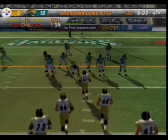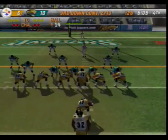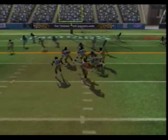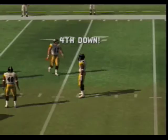This is the 10th play of this drive. Down inside the 15. Jacksonville goes with a four-man front. Throwing. Fourth down now, so they failed to connect on the pass.